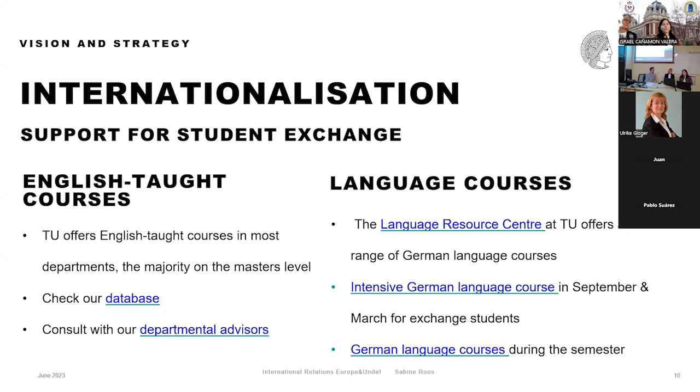And also our language resource center, or language center as we call it, they offer intensive German classes at the beginning or German classes during your stay, so that you should not be too afraid of the German language. I know many are, but we will try to help you a lot.